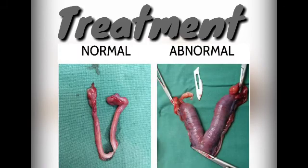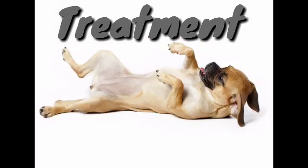Treatment. Treatment of pyometra involves surgical removal of the uterus and ovaries. The spay is advisable. Antibiotics and fluids and other supportive therapy become necessary.